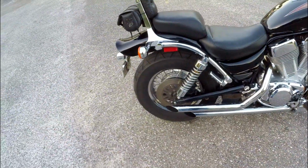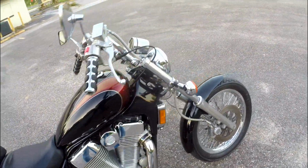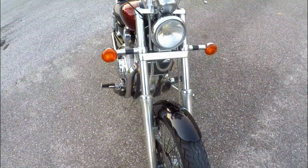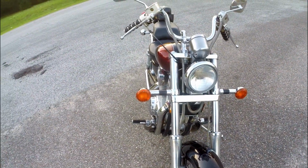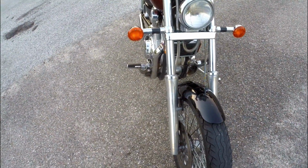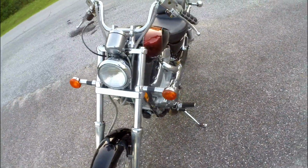Front and rear disc brakes. It's got the original halogen headlight and the old halogen turn signals. I will likely upgrade all of that to LED because the lighting is just horrible on this bike at night. You can't really see very far ahead of you. And high beam's even more useless.